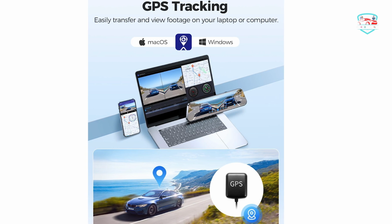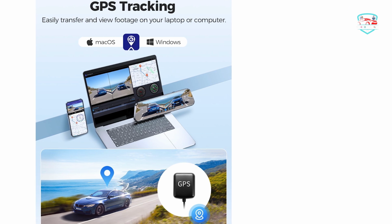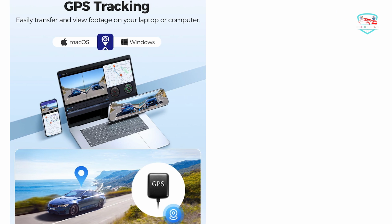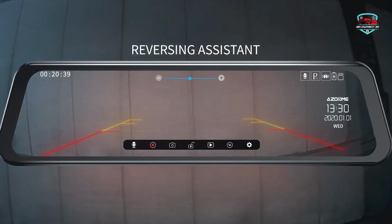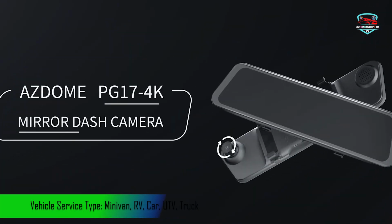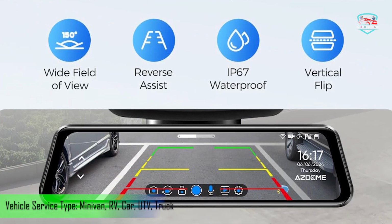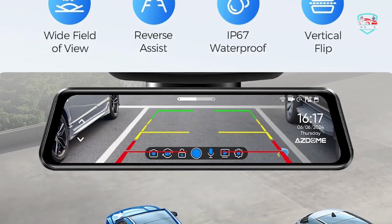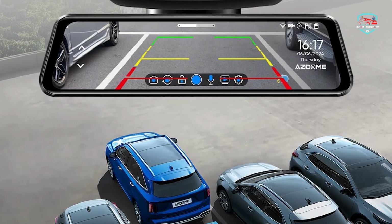1080p IP68 rear cam. We recommend mounting the rear cam on the license plate to maximize road coverage with our 150 degrees wide-angle lens. Its IP68 waterproof rating ensures it continues to function flawlessly, even in rainy conditions. Please note that installing it inside the car may reduce recording clarity due to window films on the rear window.